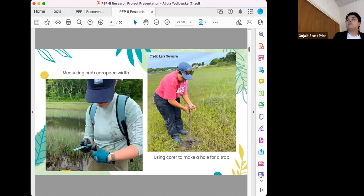So here's some pictures showing field work being done with the crab trapping. So on the left here, we have somebody measuring the carapace width of a crab. And on the right here, we have me using a soil core to make a hole to make room for the trap.